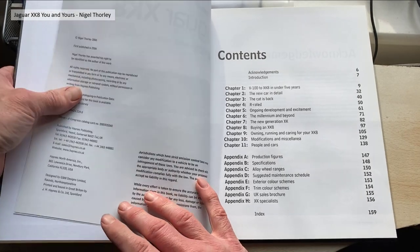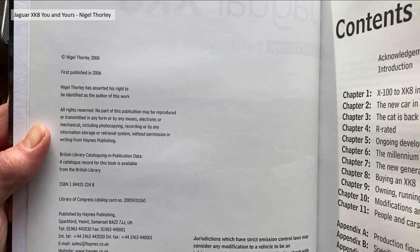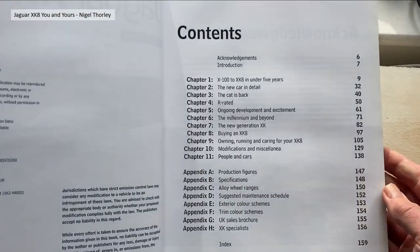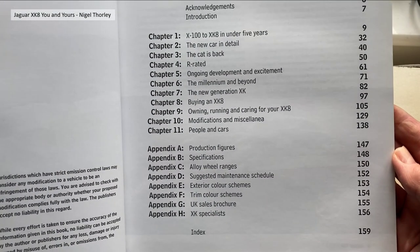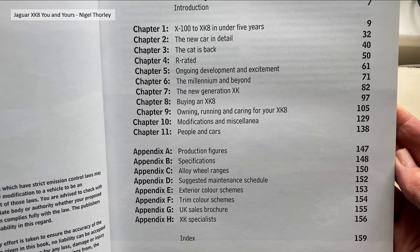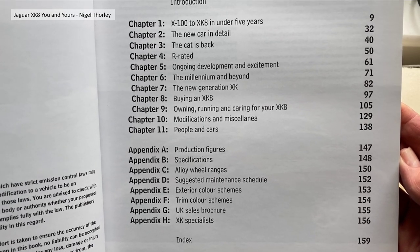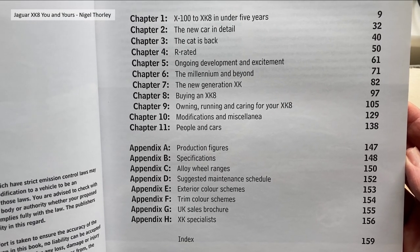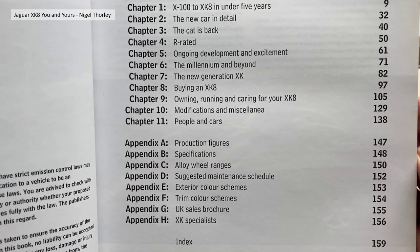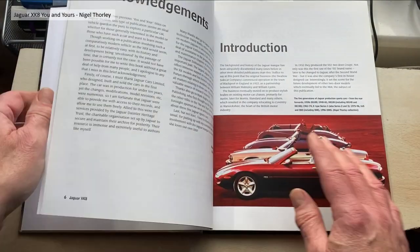There we go. So here are the chapters again. Chapter 1 is basically focused on the model development from the XJS, etc. Chapter 2 is the specs. Chapter 3, the marketing. Chapter 4, the supercharged variant. Chapter 5, XK8 and model changes up to 1999. Chapter 6, model changes up to model year 2002. Chapter 7, then, is model changes up to the end of production in 2006. Chapter 8 is buying advice. Chapter 9, owning advice. Chapter 10, modification and miscellaneous. Chapter 11, people and car. And then you've got all the appendices. Really interesting stuff, lots of data.